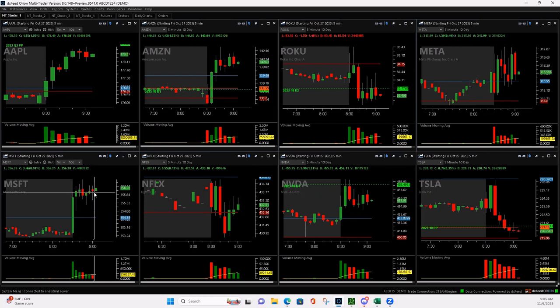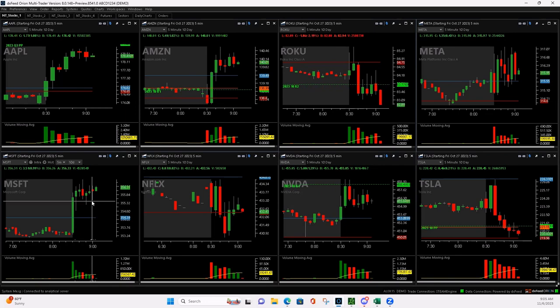So you can see this is a good learning lesson if you're new. I wanted it to come down to get the better fill. So when I saw it come down towards the bottom of this consolidation, that's when I got in. If I would have gotten in when it was up here, it would have gone against me, and now I'd be back to about even. But since I waited for it to come down, I was able to already get out of half.